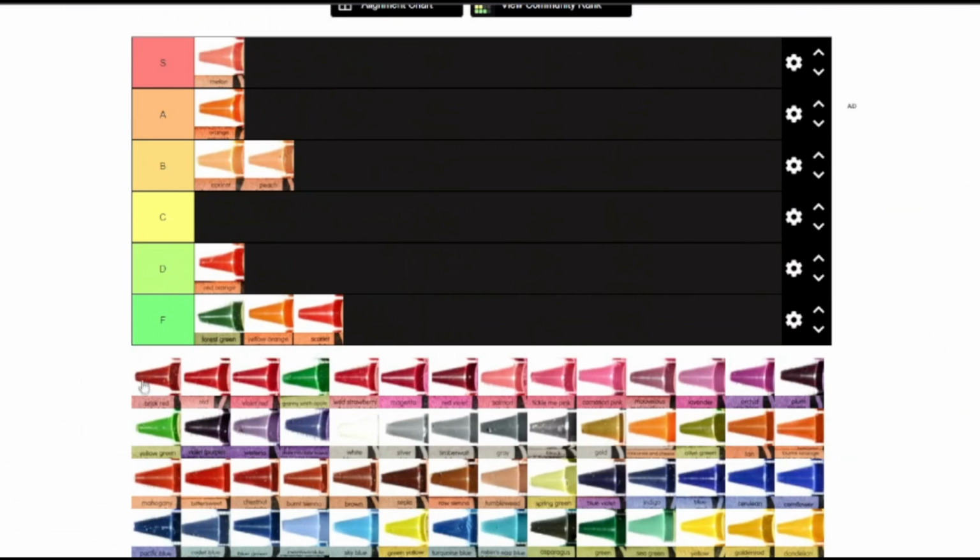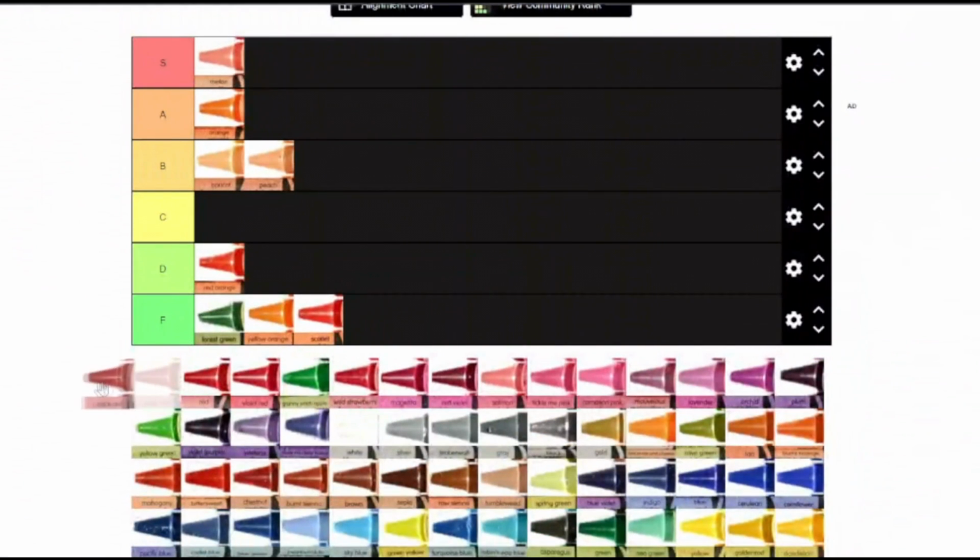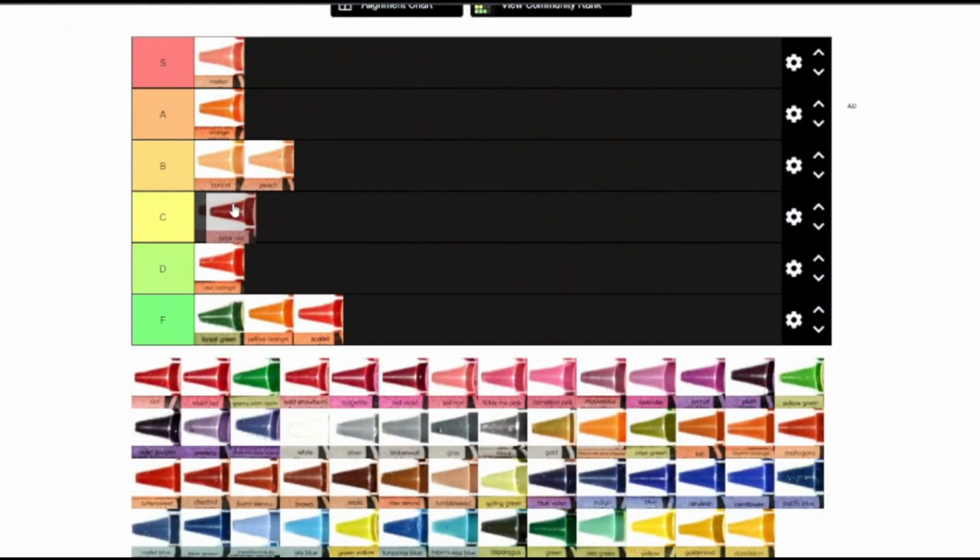So, Brick Red, F tier? What is this? Brick Red? It's another identity crisis. No, Brick Red is just edgy red, bro. Think about it, it's like blood red, right? It's just edgy. It's either C or B. It's right in the middle. C tier. Go C. Here's the real question.